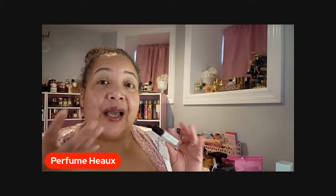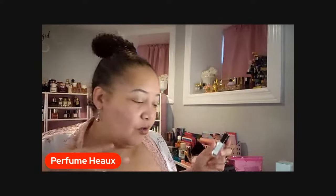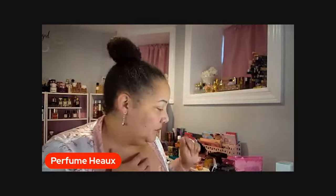And I don't normally like stuff like this, but it's light, it's not so heavy and sweet. So it's kind of like giving you a pink cotton candy vibe, because it's giving you that sugary marshmallowy sweetness, but in a lightweight, much lighter, softer vibe. So Pink Cotton. Love it.